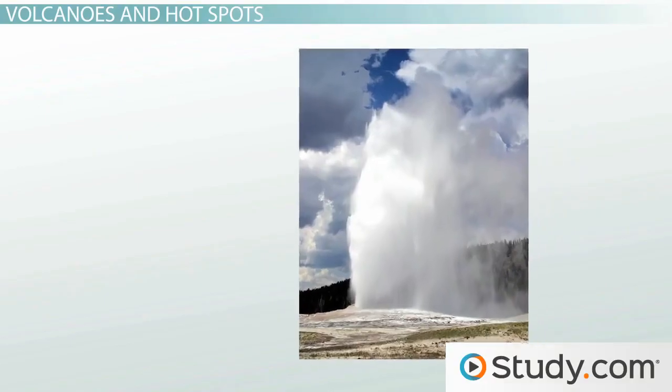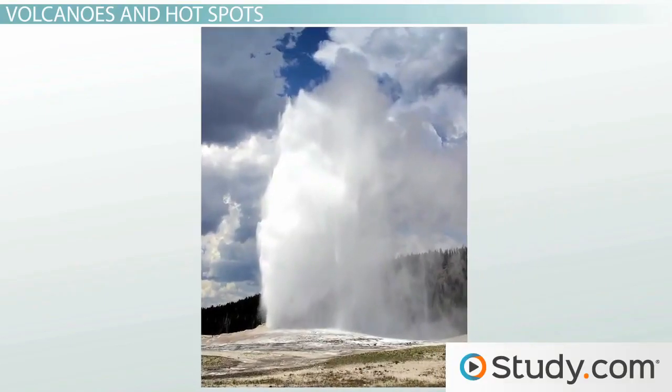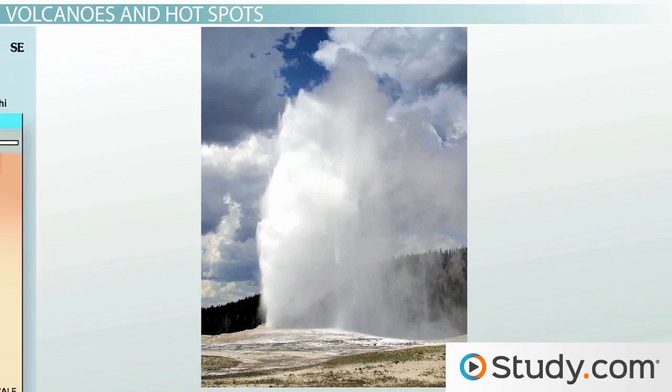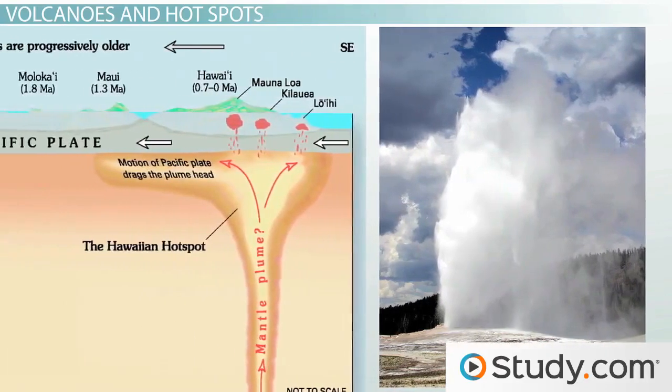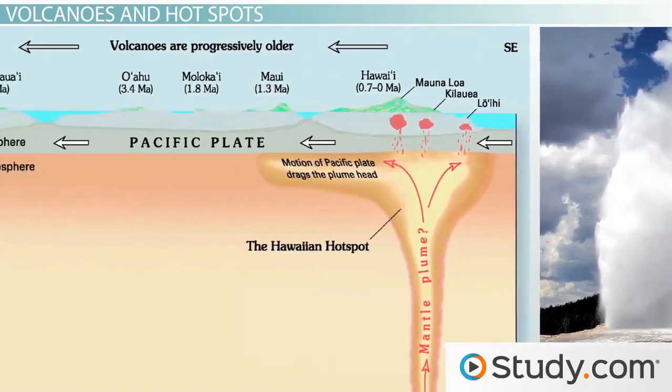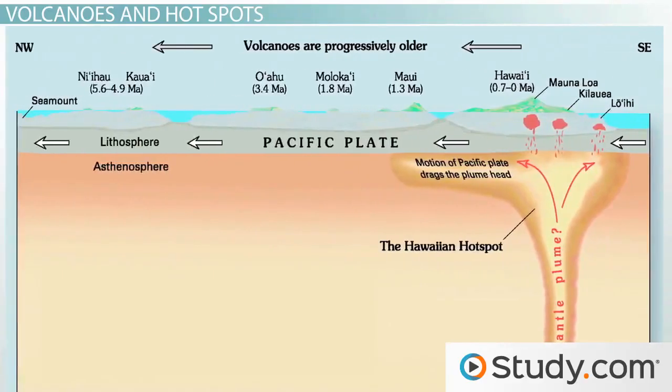This activity can be seen in Yellowstone's hot spring geysers and leftover volcanic deposits. Over long periods of time, the hot spots are relatively stationary, and as the plates move over them, chains of islands can be produced. Hawaii is a prime example of this. The Hawaiian Islands were created one at a time over long periods. The furthest northwest island is the oldest, and the Big Island of Hawaii is directly over the hot spot.